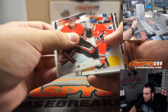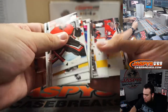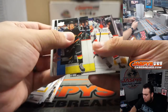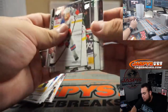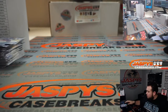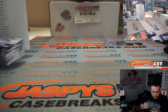Alright, last stack right here. There might be another young gun, maybe two. Okay, maybe not. Alrighty, guys. Well, there you go. Let me quickly just top load some of these cards. I'll do a quick recap, and then we'll do that randomizer right there. And I don't think it had another randomizer. So I think I only just had to look up that Marcus Nachlin card.